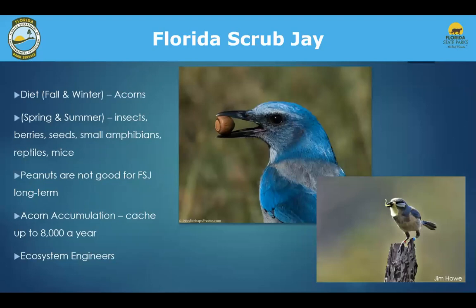I'm sure a lot of you are familiar with Florida scrub jays. I know when I was really, really young, I gave a scrub jay a peanut. I don't do it anymore. But you do hear a lot of people trying to feed Florida scrub jays. And you might go to properties where scrub jays get very close to you, and that's likely because people have been feeding them and interacting with them.